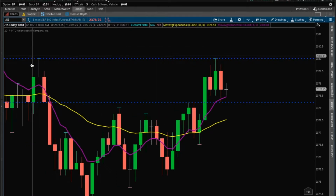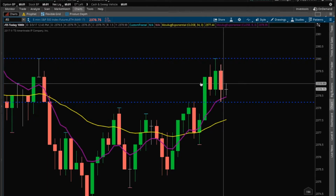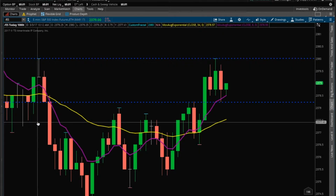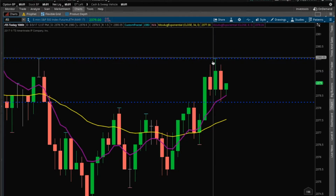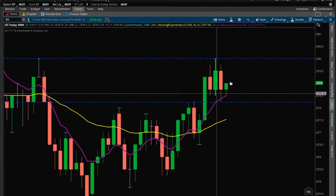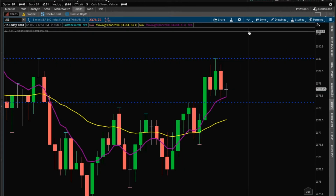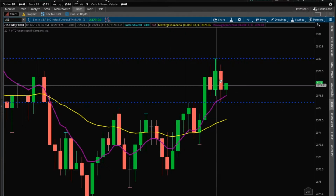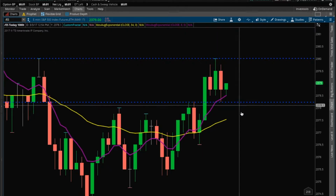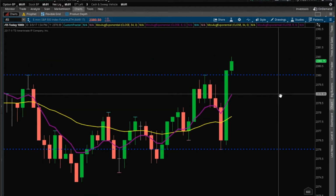Also, you can see here that this level was resistance back here around 10, 12. So if we do break this level, you can definitely expect another leg higher. So that's what I'm watching for at the moment. I'll keep you guys updated on this one if I get a trade or not, and see how this one plays out.